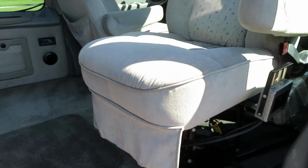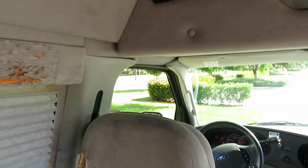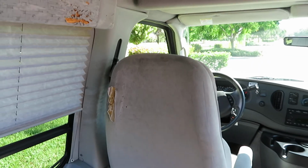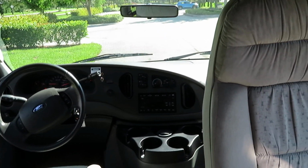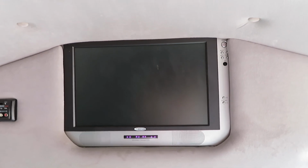Here is your transfer seat. Interior is in excellent shape. Seats and carpet are in excellent shape. Got your blinds. Very nice, clean, low mileage van. We search high and low for vans like this. There's a little material here that's a little frayed from probably a wheelchair, and there's a little material on this back seat that's a little frayed. Other than that, the interior is very, very nice and clean. Van is running, it runs excellent. Cold air, no stories whatsoever. You got your flat screen TV, DVD, probably never used. It kind of looks like it's never been used.